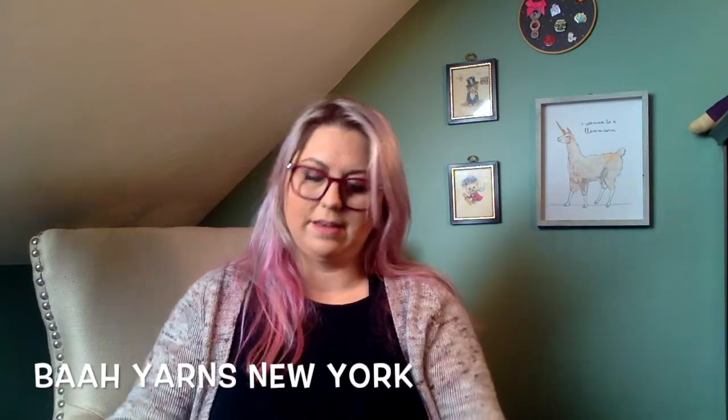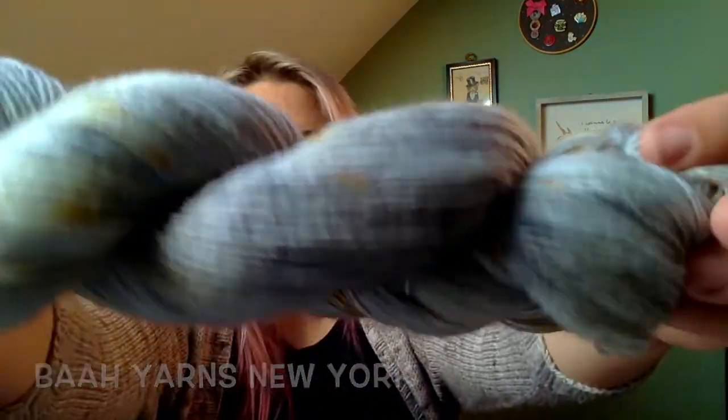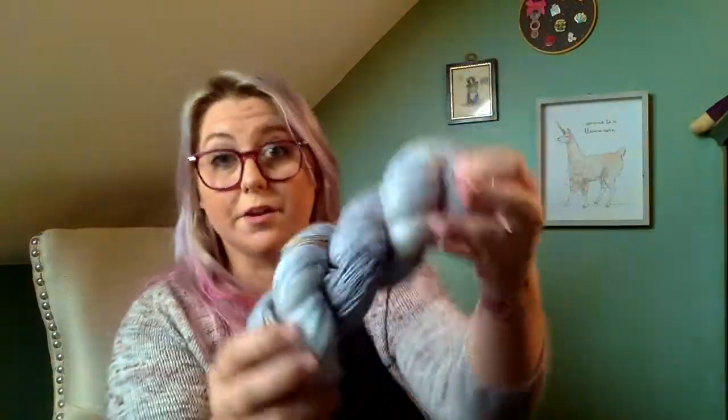But I saw this yarn from Baah Yarns. It's the New York base, which is a superwash merino single. I'm not gonna lie, it's not like the most exciting colorway ever, but when you see why I bought it, you'll be like, oh, I get it. So it's just this light gray with bits of gold, yellow speckles in it. Right? Subtle, gorgeous, and I bet if you had a bunch of skeins of this knit up into something, it would be really, really pretty.